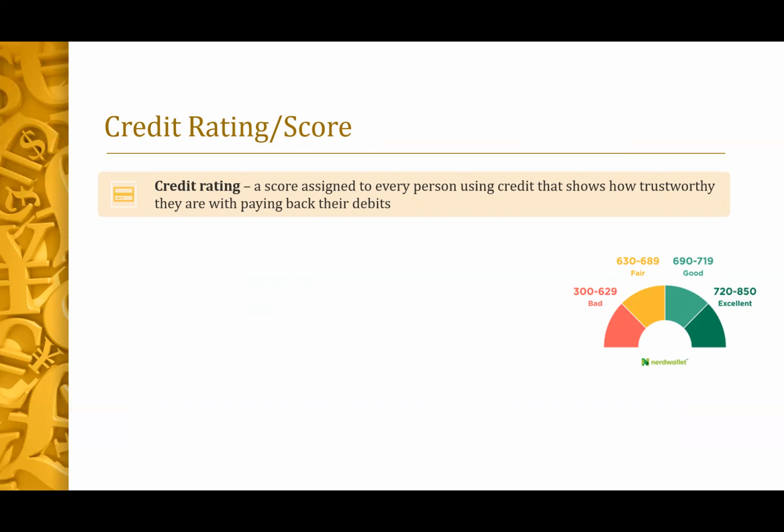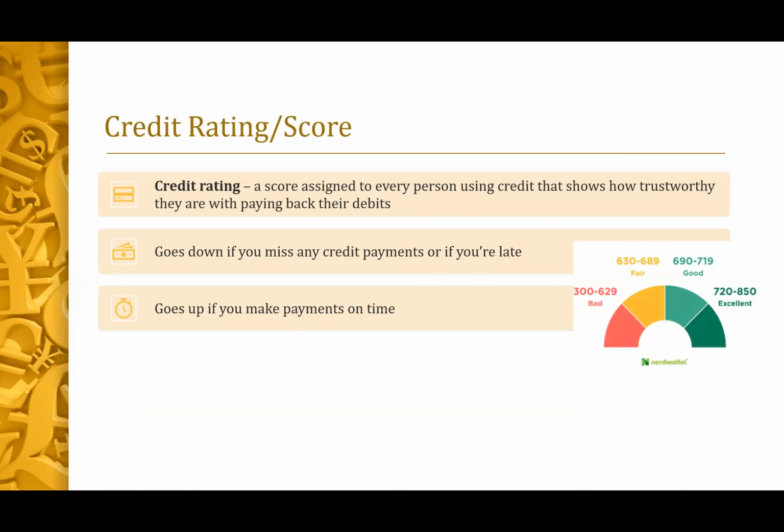It's a score assigned to every person using credit that shows how trustworthy they are with paying back their debts. Your credit score goes down if you miss any credit payments or if you're late on making these payments. And your credit score slowly goes up if you continue to make your payments on time.